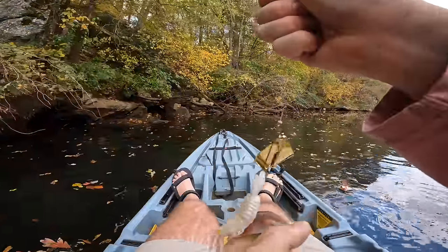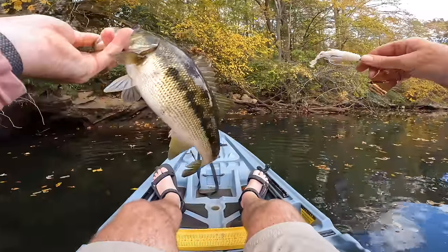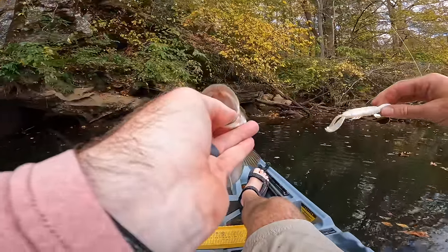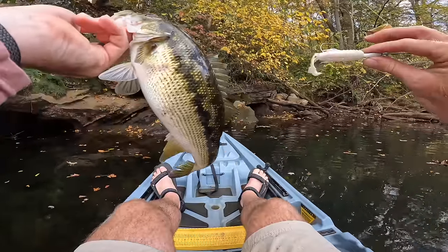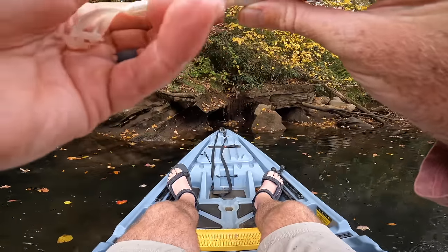So that was exactly what I was talking about. That dude came up behind that thing, missed the buzzbait, literally smoked a leaf, and then finally got the buzzbait in his mouth. It's awesome. Thanks, bud.